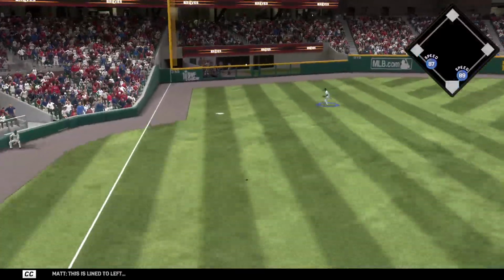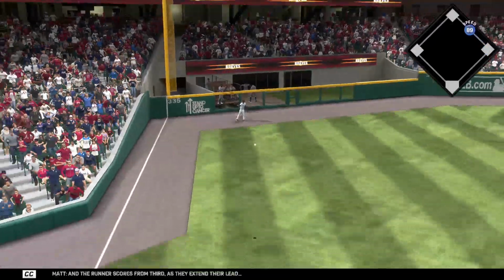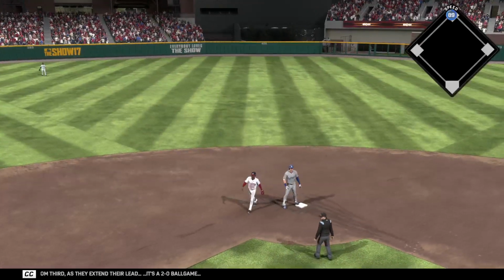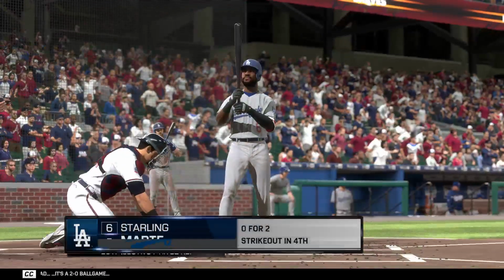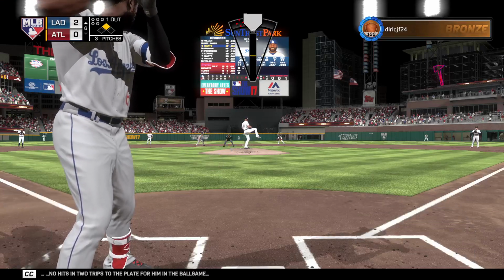This is line to left. And that'll get by and on through towards the wall. And the runner scores from third as they extend their lead. It's a 2-0 ball game. Here's Starling Marte. No hits in 2 trips to the plate for him in the ball game.